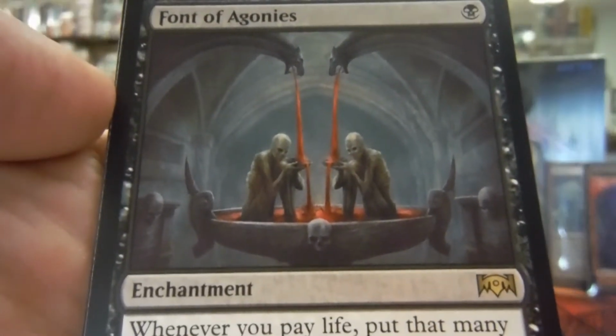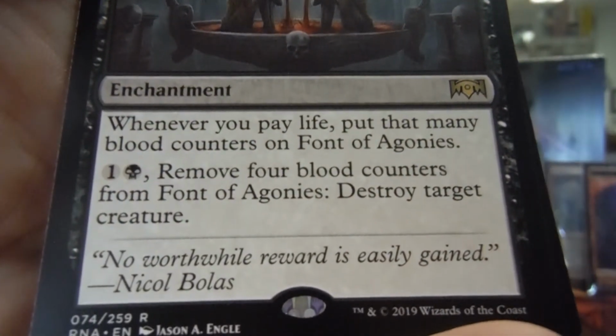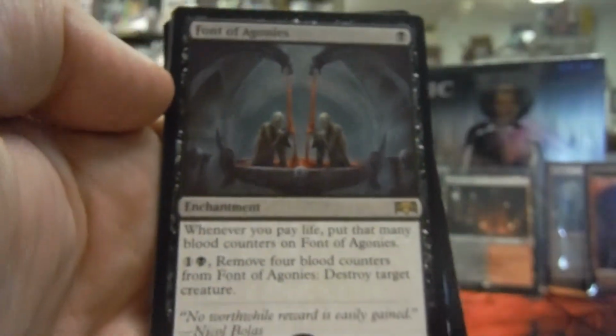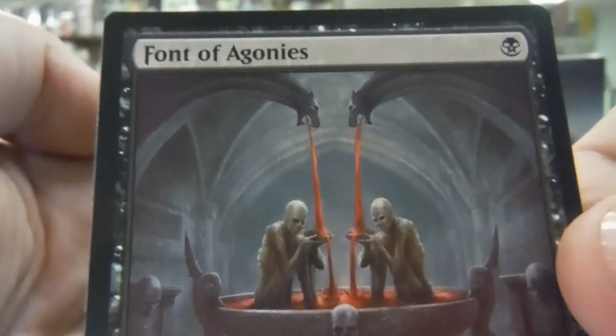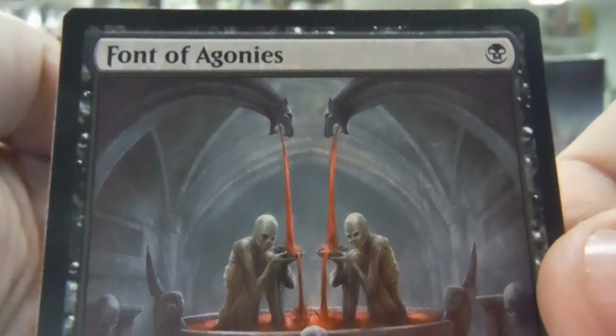And here's our rare. We've seen this before, but it's a very good card. Lets you get a little bit of control against, oh, sorry, we haven't seen this now. I'm confusing the two, the Fat Pack with this. Everything's blurring together. Yeah, it's all good, Abe.